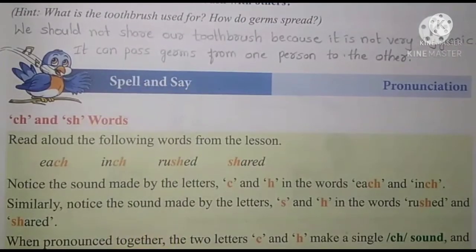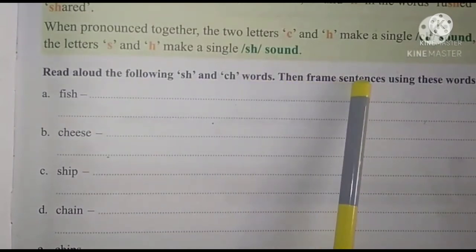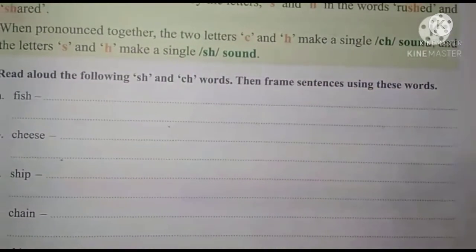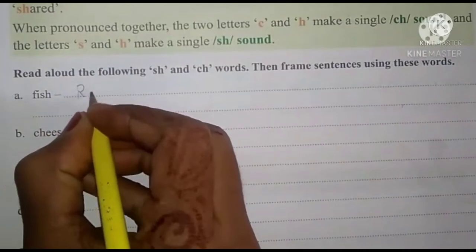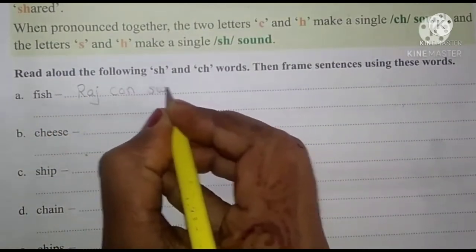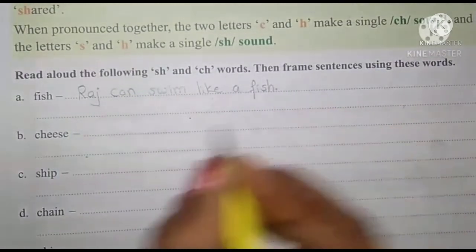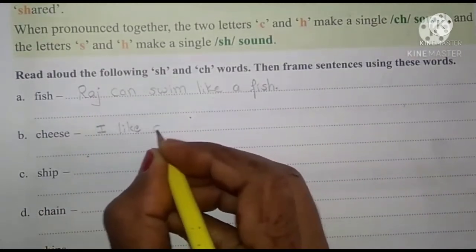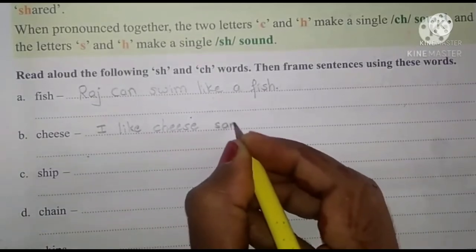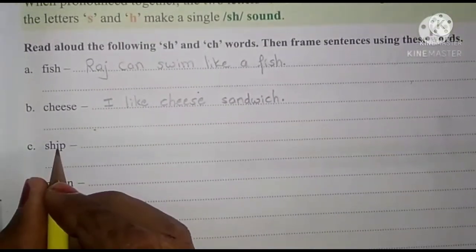Spell and say CH and SH words. Read aloud the following SH and CH words, then frame sentences using these words. A. Fish. Raj can swim like a fish. B. Cheese. I like cheese sandwich. C. Ship.